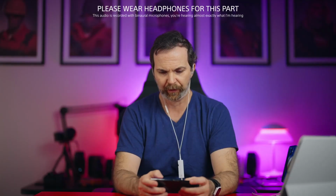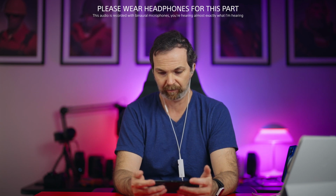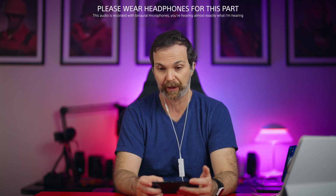Now the same thing from Xperia 1 Mark II with the 360 reality audio version. That Xperia 1 Mark II doesn't support the 360 reality audio through its speakers. With headphones it does.